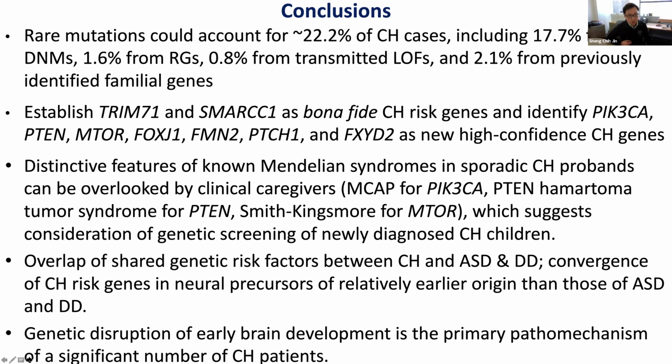And we show a very important concept: distinct features of known Mendelian syndromes in sporadic hydrocephalus probands can be overlooked by doctors in the clinic, which suggests that we need to perform genetic screening using exome sequencing or whole genome sequencing of newly diagnosed hydrocephalus children. We also found overlapping genetic risk factors between hydrocephalus and autism and other developmental disorders. And we also see a difference in the expression profiling: in our paper we show that hydrocephalus high confidence genes are expressed earlier than those for autism spectrum and developmental disorders.